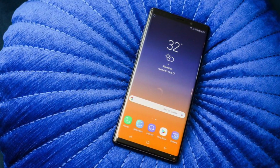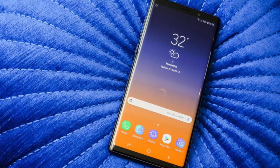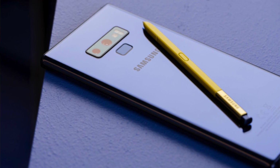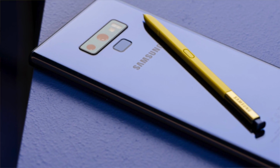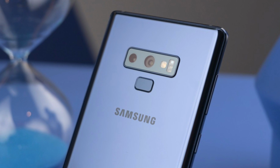Forgetting about the S Pen, that thing has a 6.4 inch OLED display, probably the best in the smartphone game right now. The bezels are thin on the top and bottom, dual camera on the back, fingerprint scanner on the bottom, headphone jack, although I'm against that. It still has a headphone jack. It still has water resistance with that headphone jack, and a 4,000 milliamp battery.